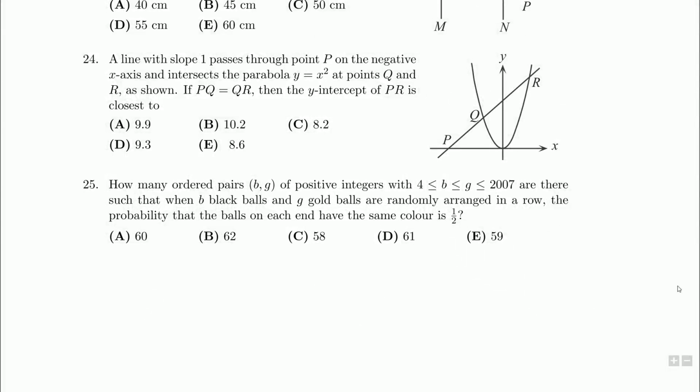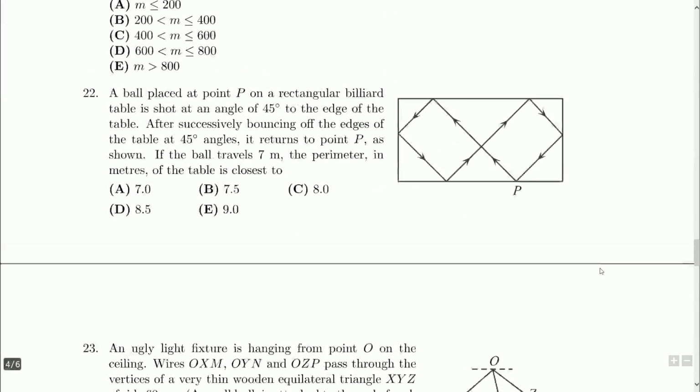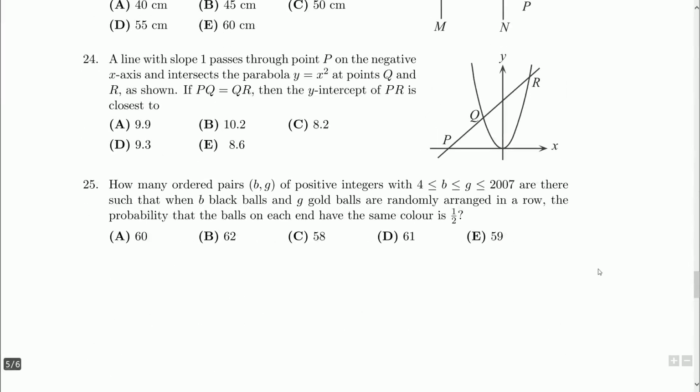So, in theory, this is the hardest question on the contest, but all of Part C is challenging, so it all depends on what type of concepts you like, and which ones you don't. So, question 25, what have we got here? How many ordered pairs, B, G, of positive integers with 4 less than or equal to B less than or equal to G less than or equal to 2007 are there, such that when B black balls and G gold balls are randomly arranged in a row, the probability that the balls on each end have the same color is 1/2.